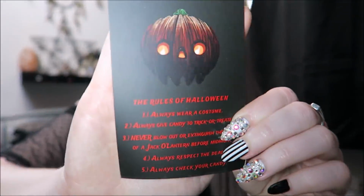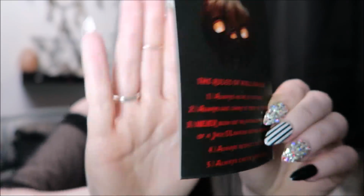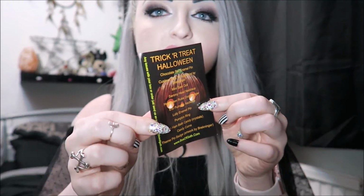So when you open it up, it looks like this. The first thing on the top here is a little door hanger. So it's got a pumpkin on it. Oh, and by the way, this is a Trick or Treat themed box, like the film Trick 'r Treat, Sam and everything. On the little door hanger it says the rules of Halloween: 1, always wear a costume; 2, always give candy to trick-or-treaters; 3, never blow out or extinguish the flame of a jack-o'-lantern; 4, always respect the dead; and 5, always check your candy. So it's pretty cute. Then it has a little list of what's inside here. I'm not going to read it out, I'm just going to show you.